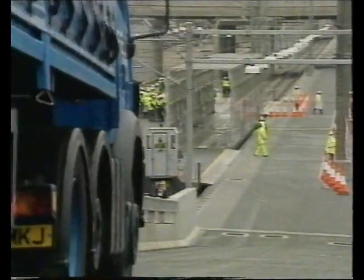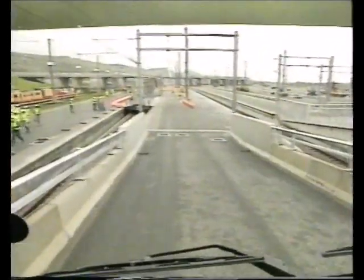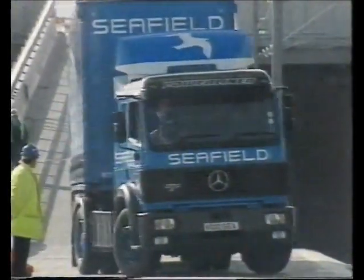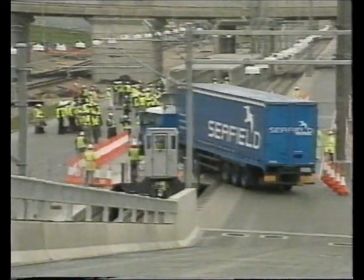Once the stock had arrived and been thoroughly tested, loading trials began. Trucks run down the ramp at the English terminal and are driven onto a freight shuttle via one of the loading and unloading wagons which are included in each set.